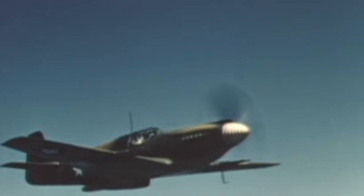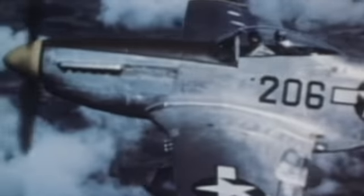The P-51 Mustang is one of aviation history's elite aircraft. It has a kill ratio of 11-to-1, making it one of the highest scoring fighters of the war. The aerial victories account for almost half the total claimed by all American units during the war after the arrival of the P-51.